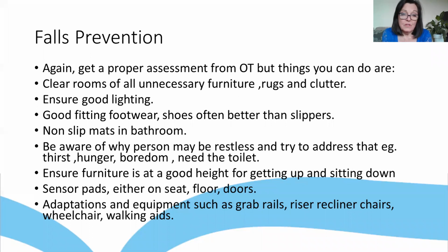Now, we're going to talk a little bit about falls prevention, and the reason for that is, I'm quite sure you're aware, the biggest risk for someone with poor mobility is a fall. So again, get a proper assessment from the occupational therapist. But what we will talk about is a few things that you can do.